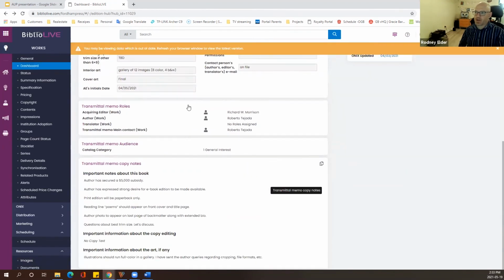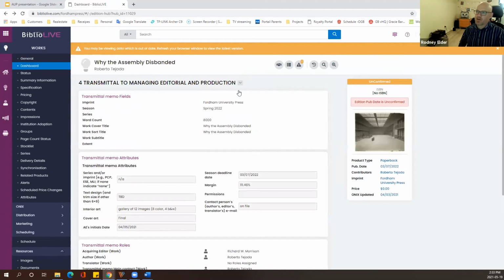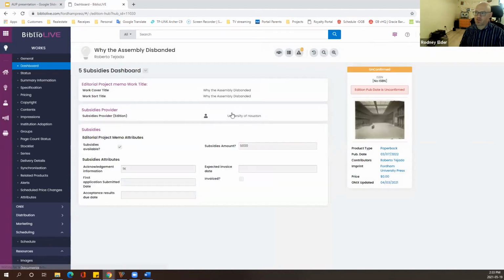So then after that, you've got the subsidies board. This is something that's growing, an area that you're going to use more of. Currently, tracking subsidies is pretty manual, and you have to have a calendar item to make sure that the subsidy application's gone in, that you've been approved, the status, and that, once it has been approved and you've published a book, that you've invoiced for that subsidy as well.